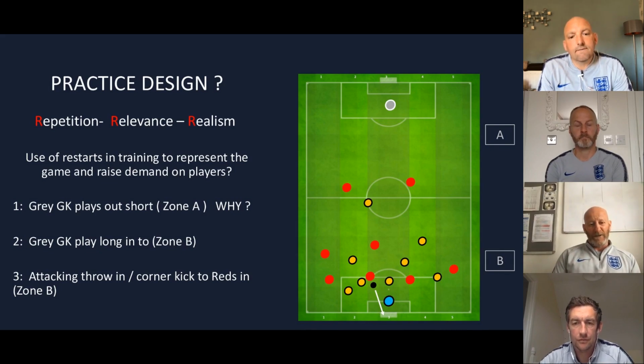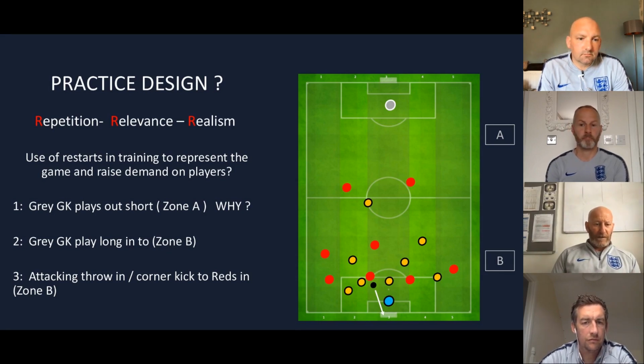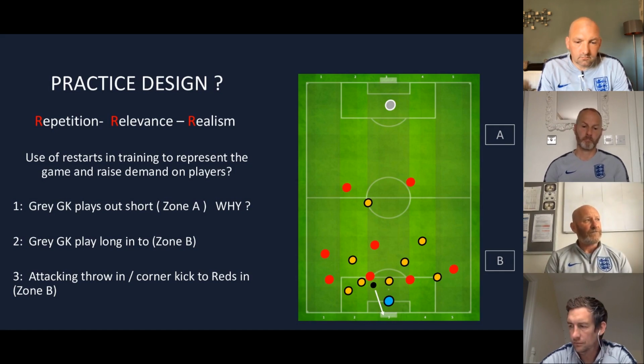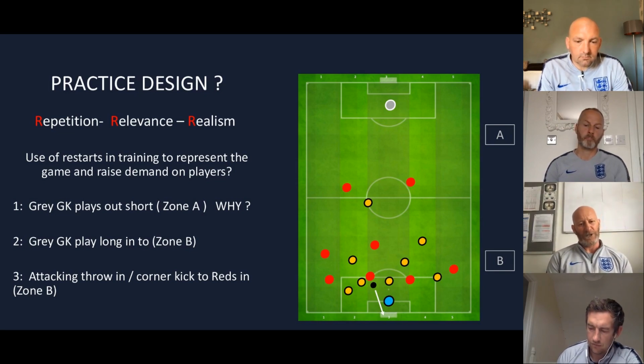And then the final one would be when the red team have scored. I'm just going to give them a bit of a reward with an attacking corner or a free kick or a throw-in. So basically, if your data from the analysis of your game suggests that you're not retaining the ball very well in this attacking third, why would you restart back up in zone A? If you want more repetition around the performance problem, and surely you need more repetition.